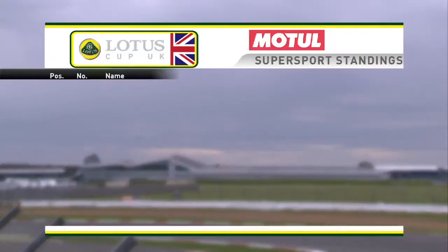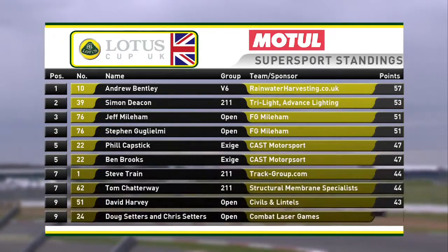And you're looking forward to the next round? Yeah, I mean, Brands is a home circuit. We tend to always do pretty well there. So fingers crossed everything will stay together and we'll do well. 2 races into the season. This is how the championship standings look in the Super Sports, with Andrew Bentley just 4 points clear of Simon Deacon and Jeff Milam, and Steve Guglielmi in a very strong 3rd position from Phil Capstick and Ben Brooks.